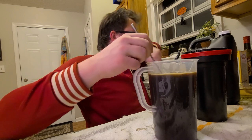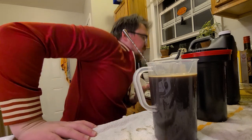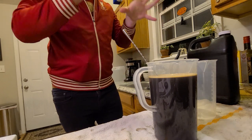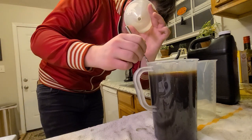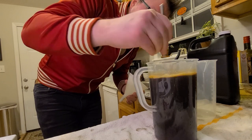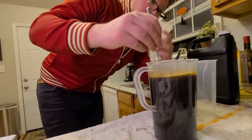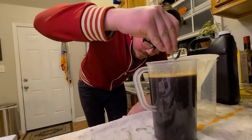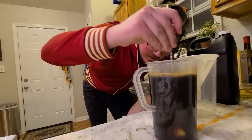Oh, wait. Hang on. All right. This is what I'm going to do. All right, so I remembered that there's a little fine mesh strainer on here. What we can do, there's a little fine mesh strainer right there. What we can do is, I'm gonna stir this up as much as I can and then transport it over to here. Should capture all the little crystals that haven't dissolved yet.